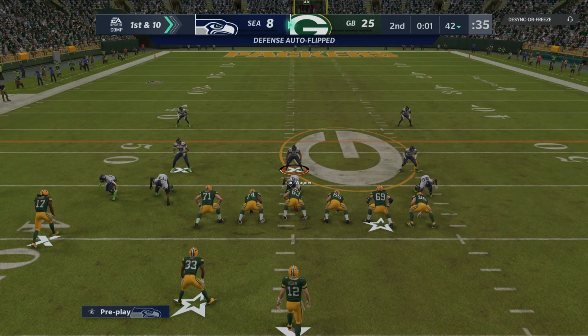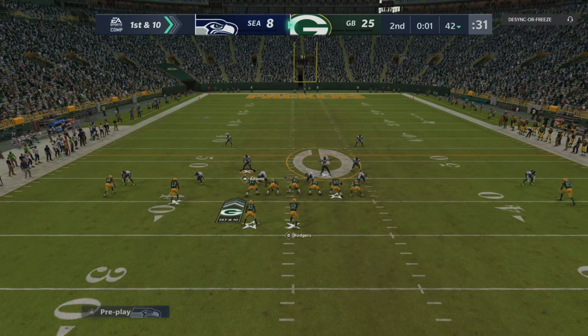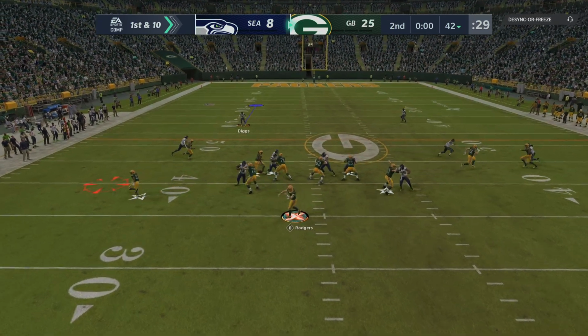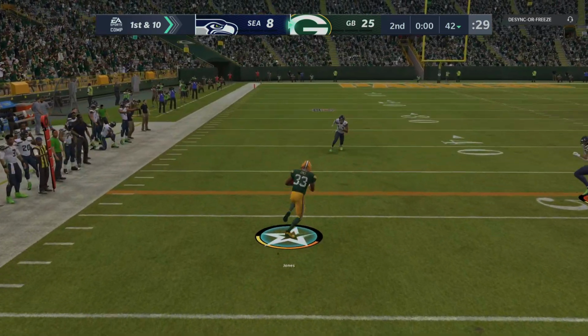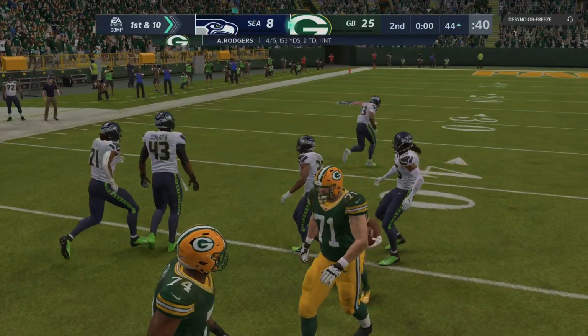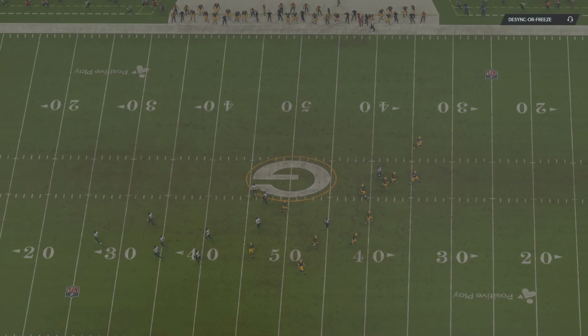About set to get this drive started. The Green Bay offense at the line. And from this spot in the field with the clock where it's at, you think we're just going to see a knee and that's it? And I think in this situation, that's the proper play. But we do know there's some risk takers out there that may want to take one more shot before the clock runs out.